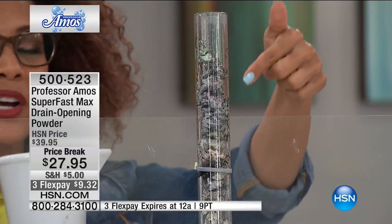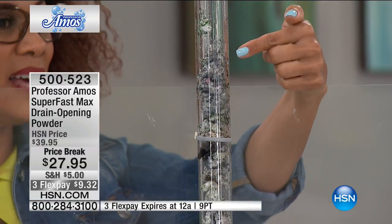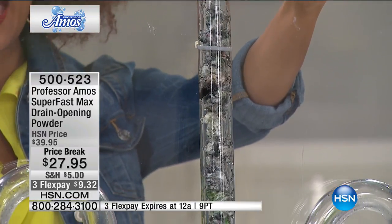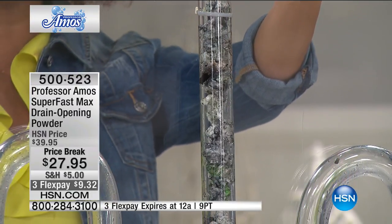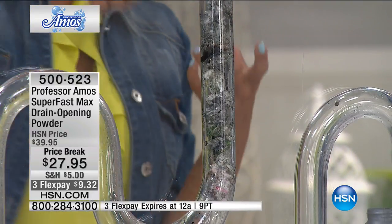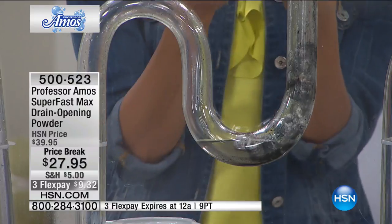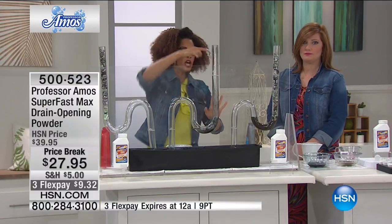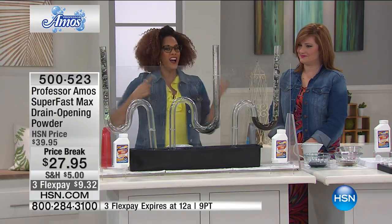We're gonna open it up and we're gonna do it quickly. Watch. It's liquefying that grease. Imagine the chicken fat, the gravy, the creamer from your coffee. Did you have oatmeal this morning? Anything sticky or gooey or smelly, even your fruits and vegetables. All that juice and oil and the bacteria start to build up on the side of the walls. Look at us, we're cleaning it as well as unclogging it.